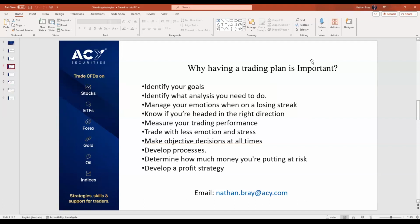Then, of course, you want to determine how much money you're putting at risk. Risk is such a key element of your trading plan. And of course, you want to develop, what is my profit strategy here as well. So those things to me are elements that are really important as to why you have these things, so that your trading plan is going to be potentially successful.